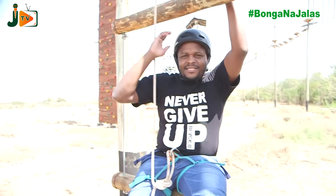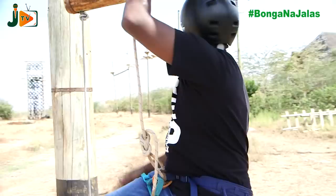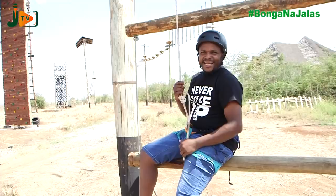Just like we told you, we have so many activities here at the last village. Now we are at the main activity center. Now what we want to start with is the high ropes. At this place we have two walls and a total of how many activities? 1, 2, 3, 4, 5, 6, 7, almost 10 different obstacles on the high ropes.